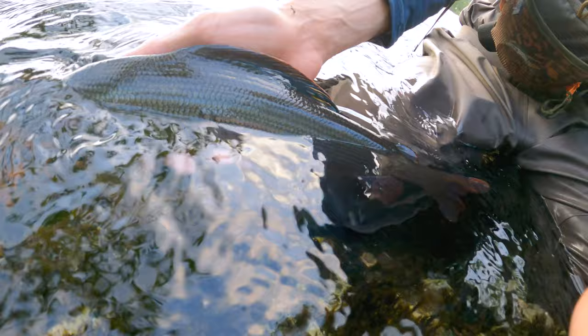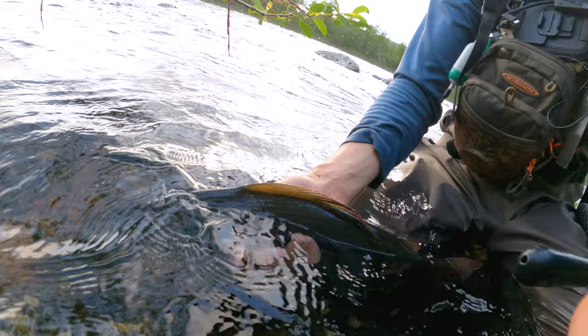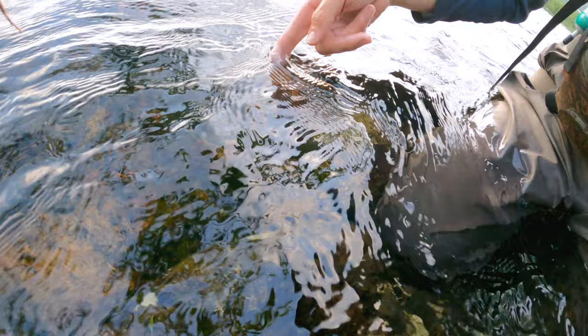As soon as you stop holding it, if you pose with it, then it's terrible. But when you put it down in the water, it doesn't want to swim away. It just stands right here. You can touch it, it doesn't do much. They're quite funny that way.